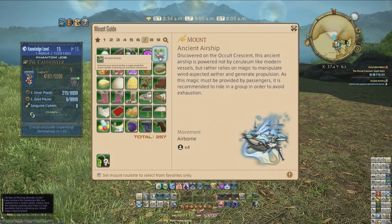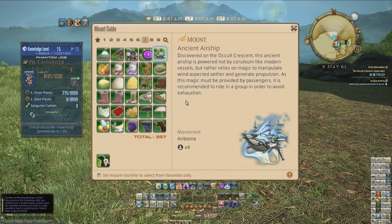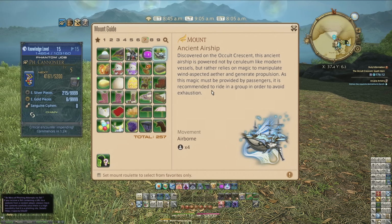And it says, summon your ancient warship, a magic-propelled vessel capable of bearing you and 3 companions. Discovered on the occult crescent, this ancient airship is powered not by ceruleum like modern vessels, but rather relies on magic to manipulate wind-aspected ether and generate propulsion. As this magic must be provided by passengers, it is recommended to ride in a group in order to avoid exhaustion. That's quite grim, isn't it, if you think about the ramifications of that? Just bring some low levels, sacrifice for the engine.